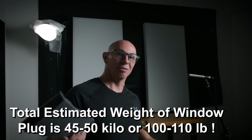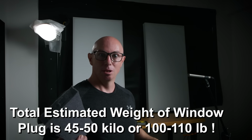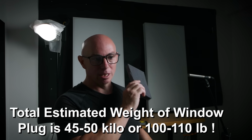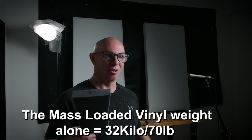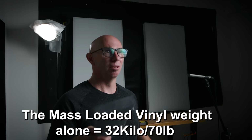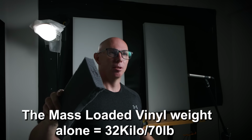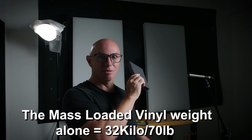Now I know you'd love to hear a before and after, and I want to hear that too, but that thing is heavy. The mass loaded vinyl is 4 kilo per square meter, which I think is about 1 pound per square foot. Let's see. I don't know. So it's lighter. So I believe this stuff is manufactured in Australia as well. This is New Wave mass loaded vinyl.